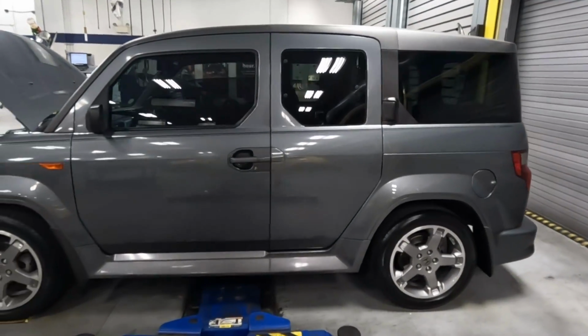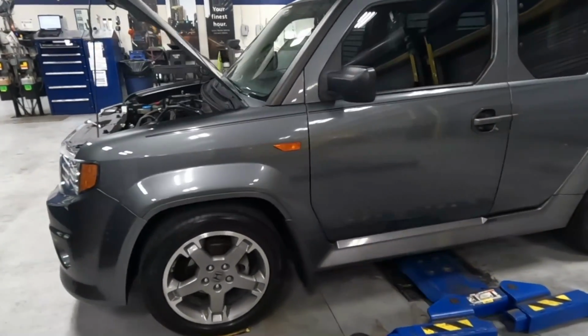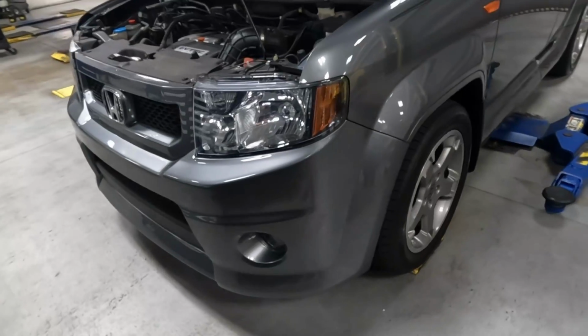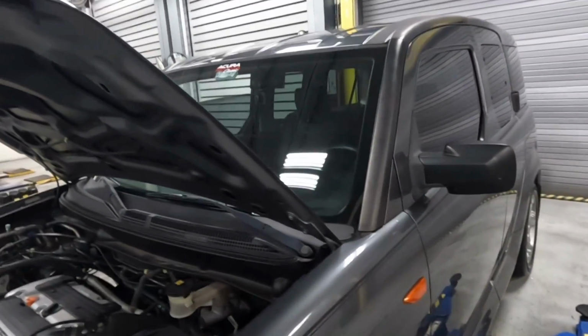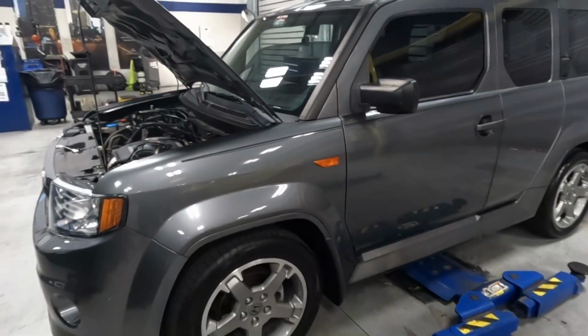And just like that, guys, we got our Element nice and cleaned up. We got all the bugs off the front end, the headlights, and the windshield. Next up, I want to get the car up in the air, double check the bottom of the car and make sure it's good.